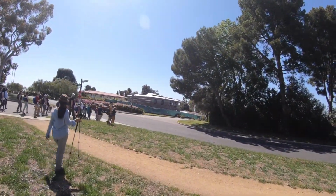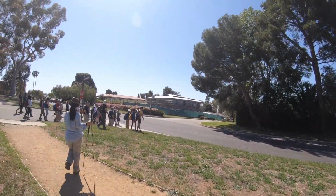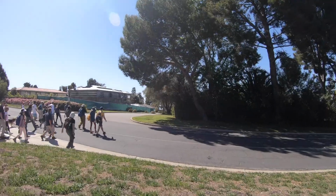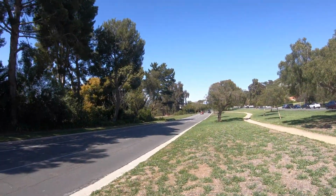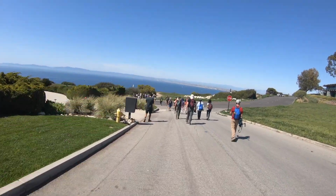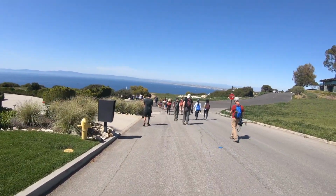We will cross Palos Verdes Drive. We're on Apsley Road, and we'll continue on down Apsley Road for about 100 yards. Be very careful crossing on Palos Verdes Drive. Cars do come very fast. After turning right off of Apsley Road, we're now on Chelsea Road, continuing toward Paseo del Mar toward the beach.